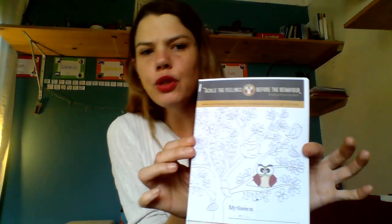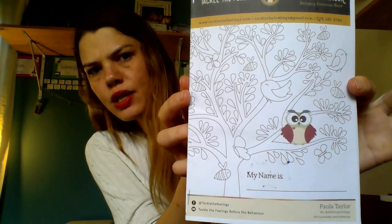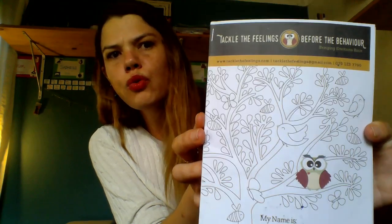So this book, if you can see it, has a nice colouring in section on the front, and my name is there for your kid to make it their own. It's their book. You'll print it out, and it normally has a bunch of little pictures, all at the back, that can be cut out. Suggestion: if your kid is little and still learning how to cut, give them just a few and do the rest yourself, because you will be there for 3 hours.